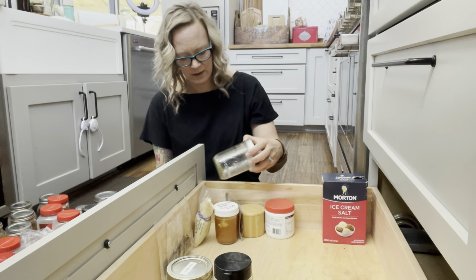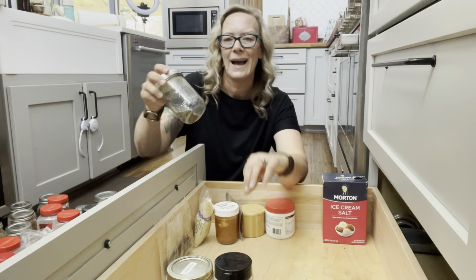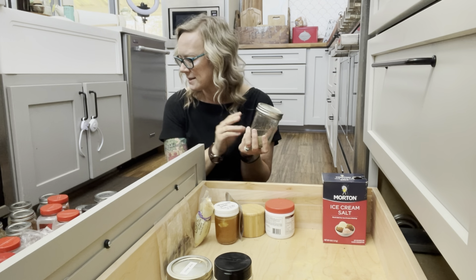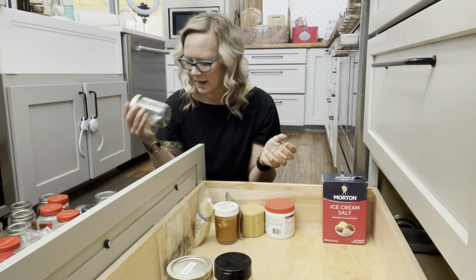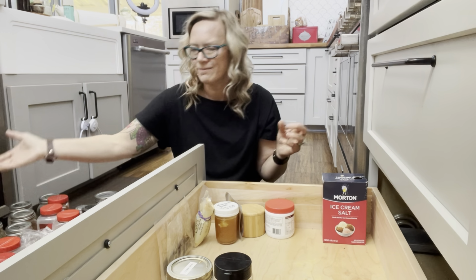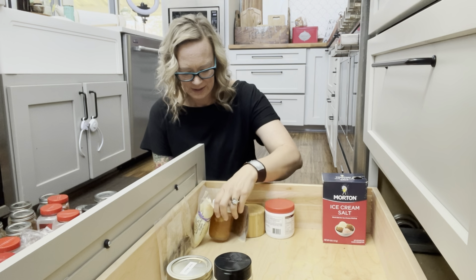All right, back here I have, again, very little left of Italian seasoning. I don't use a lot of Italian seasoning. I tend to pull the separate seasonings together more rather than have all of it together. So I may or may not replace the Italian seasoning. I haven't really decided yet.